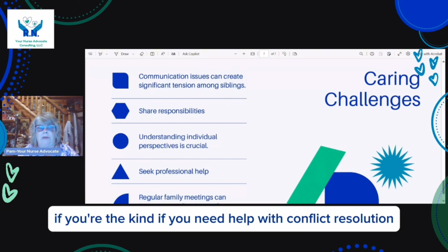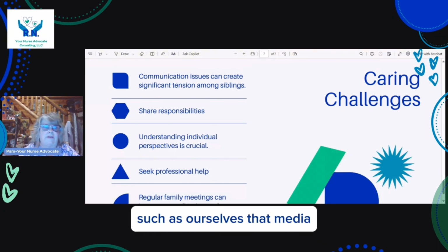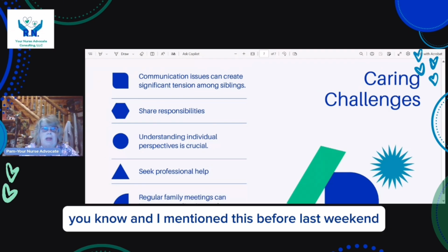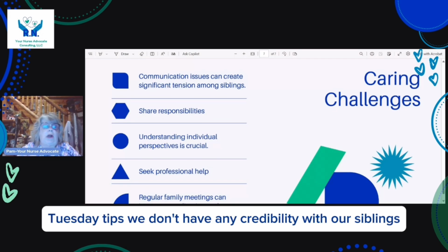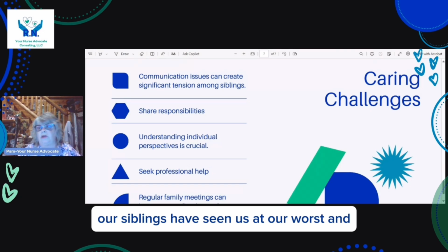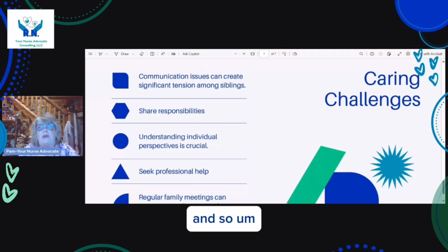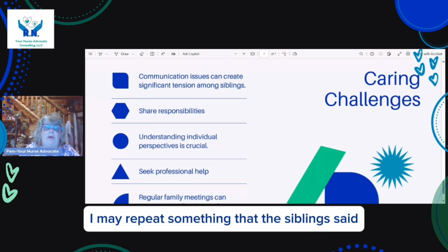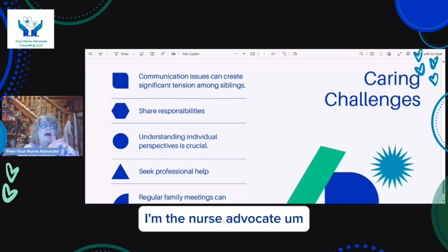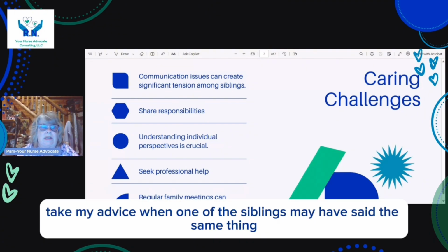If you need help with conflict resolution, there are counselors, there are nurse advocates such as ourselves that mediate. Sometimes you need that third party to come in, because let's face it, and I mentioned this last week on Tuesday Tips, we don't have any credibility with our siblings. Our siblings have seen us at our best, they have seen us at our worst, and we're nobody special to them. I may repeat something that a sibling said, but because I'm an outsider, the nurse advocate, they may take my advice when one of the siblings may have said the same thing.